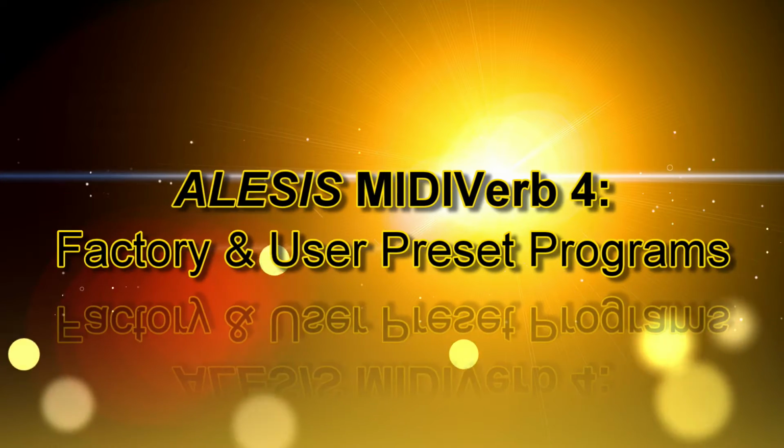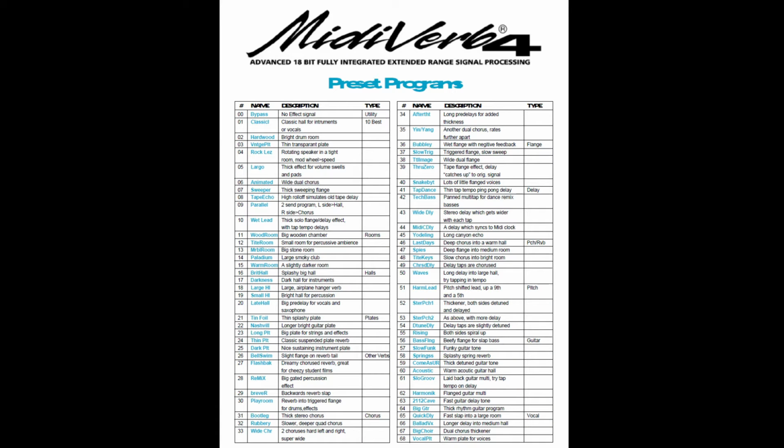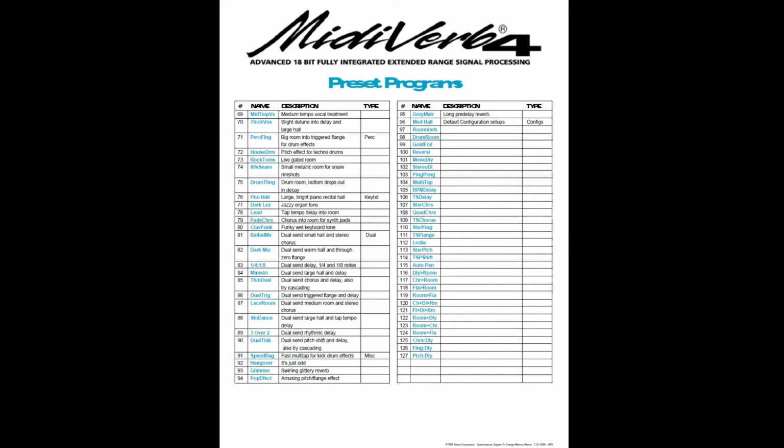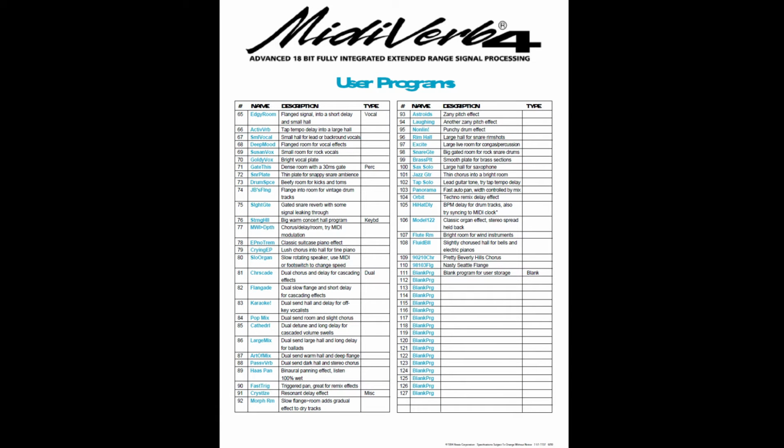Now, we'll check out the Alesis MIDIVerb 4's factory preset programs. Programs are numbered from 00 to 127. The unit has two banks of 128 programs. This would be the preset bank and then the user bank. The display will either say preset or user depending upon the current bank that you're in. Each program has its own 8-character name. The 128 user programs can be renamed. However, the 128 preset programs are pre-programmed at the factory and cannot be renamed.